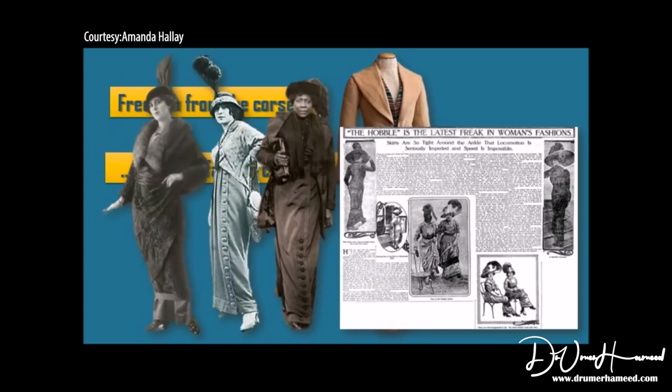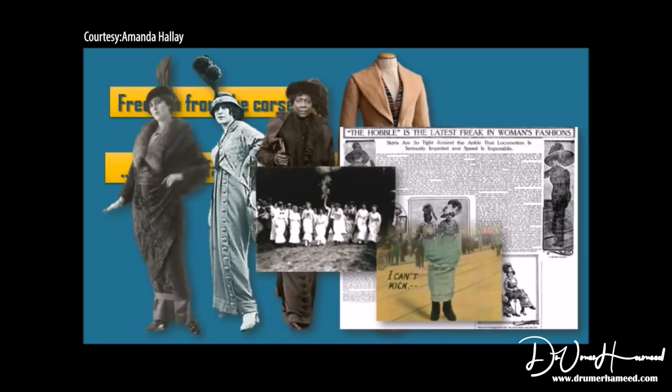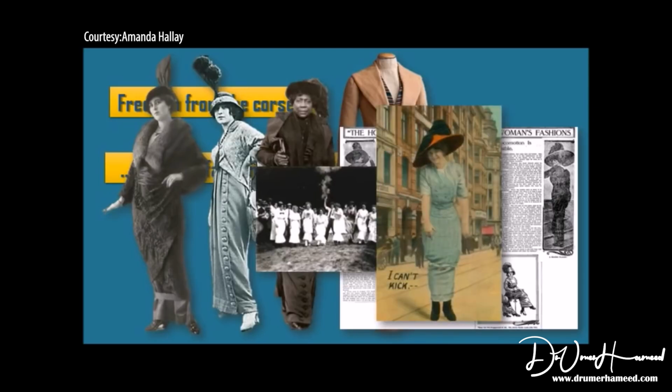See, crazy fashion making headlines way back then, so much so that I think in Central Park there was, for publicity and fun, a hobble skirt race. And they're off at the starting line. And look at this, a postcard making fun of the hobble skirt. Look at her, I can't kick.